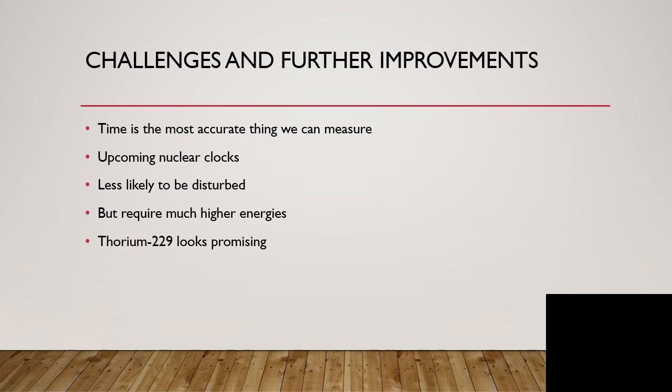So for now, we're stuck with atomic clocks. We have to settle for just being accurate to 1 second in 200 million years. Not so bad, huh? So I'm going to leave you with that thought.